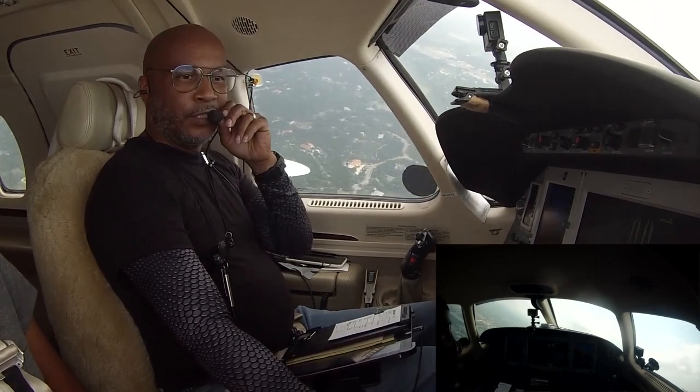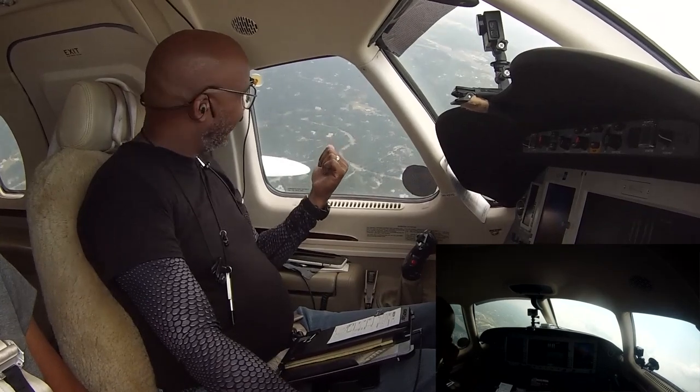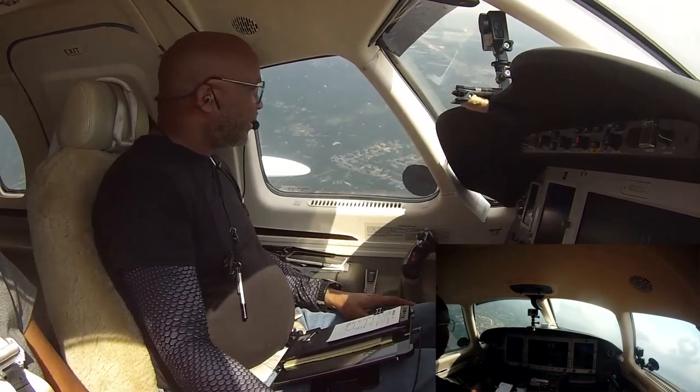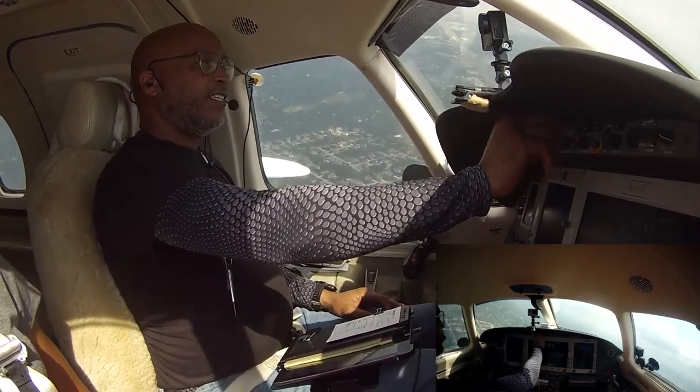All right, going to 360. We're climbing up out of 2,700 for 3,000 feet. And take a look down here. I see. And leveling at 3,000 feet. Now we're going to accelerate, so I'm about to slow us down.